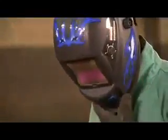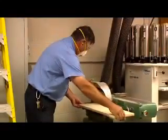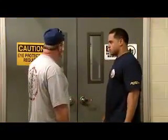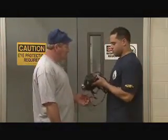Remember, voluntary use is only permitted when your employer has determined that there is no airborne hazard that would require the use of a respirator. This video has provided you with a brief overview of OSHA's voluntary use requirements for respirators. Remember, if you don't know if a respirator is required for the task you will be doing, talk to your supervisor before entering the work area.